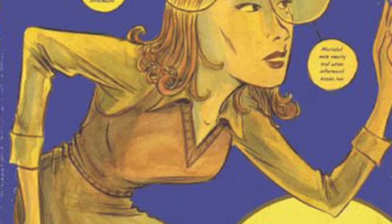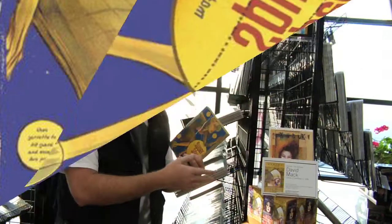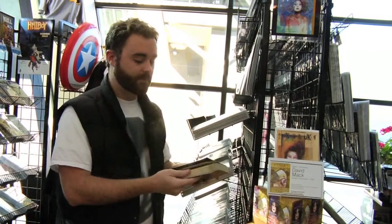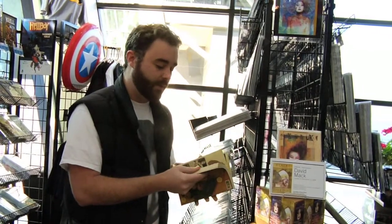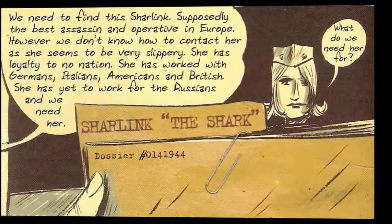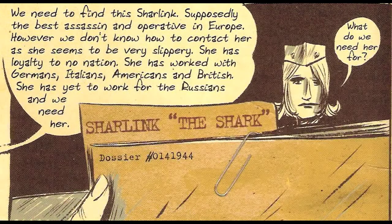Now, this falls under the category of all the books I've been reading lately, which is they're just great reads for anybody. You don't have to be a comic book fan. You don't have to be a spy thriller fan. This book is built so that anybody can pick it up and enjoy it. The writing is, I would say, probably the weaker aspect of it, but this art is just amazing. And it really is what made the book for me.